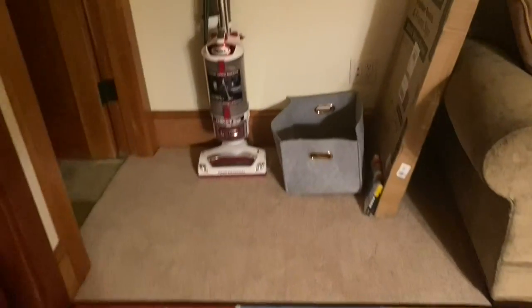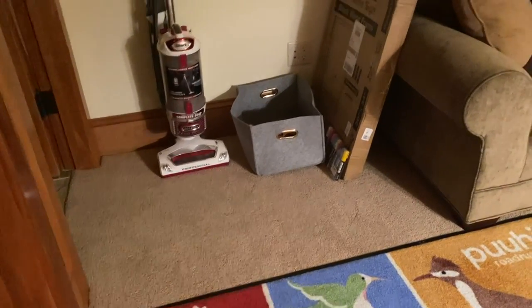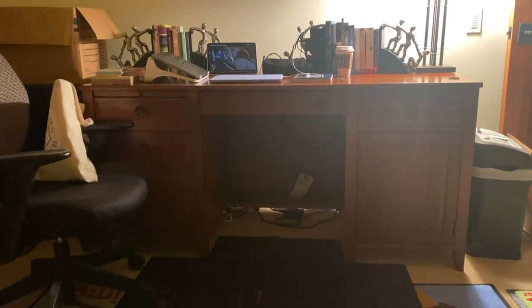So then I'll just be able to clear this situation when I want to bring my bookshelf from storage and put it right there. And yeah, oh my God, I have a usable office desk now, and I'm so happy about that. So that pretty much concludes the organizing of my office.